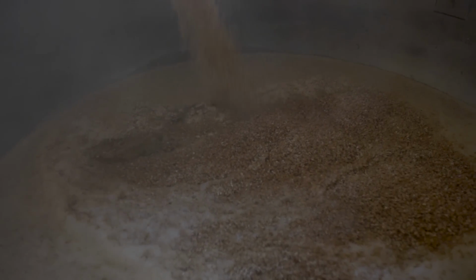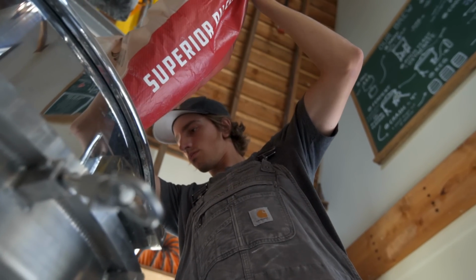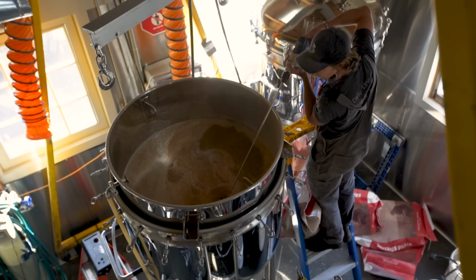One of the big differences about our brewery is that you can see everything being done tucked in that little corner. So we have it out for the world to see every part of the process.